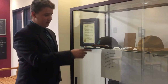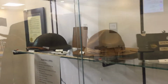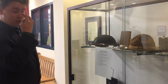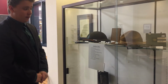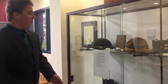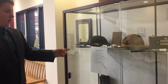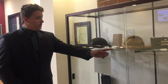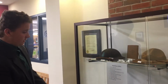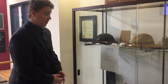The first item is this Montana peak hat, which was issued before this helmet, and it's definitely over 100 years old. It would have been issued to American troops, but they threw it out and replaced it with the helmet in 1917. The Army measuring tape, which is right here in the front, was used for measuring the uniforms, and it is very, very small because they were a lot smaller back then.